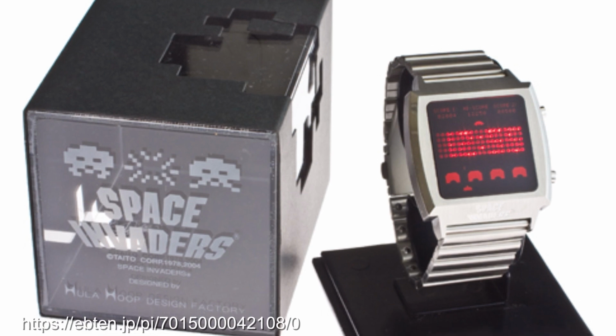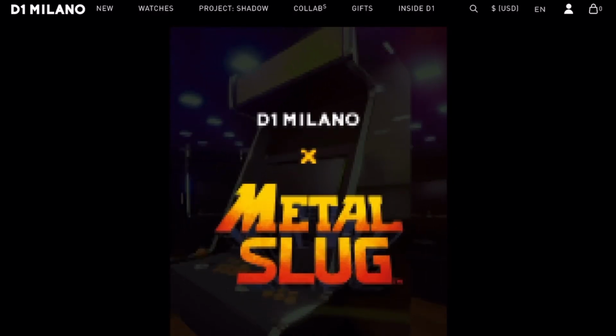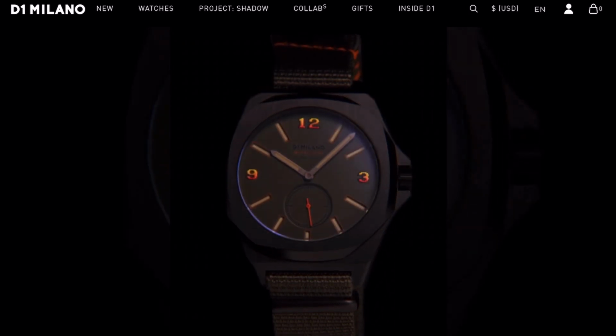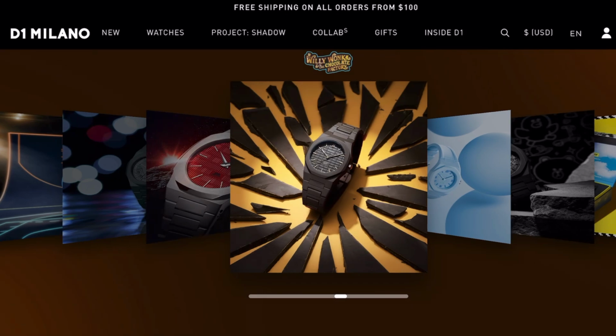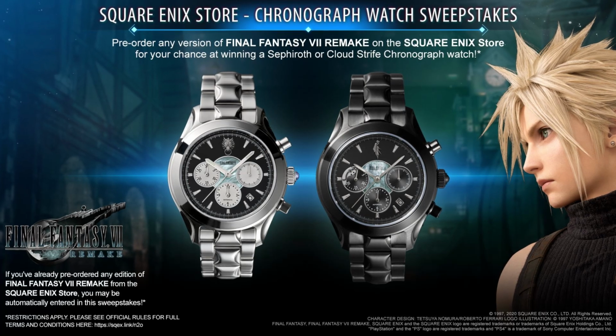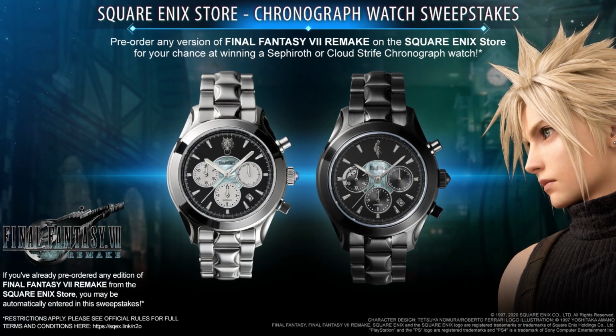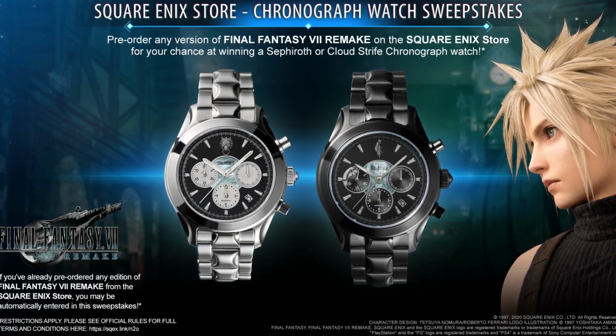How about this hula hoop design Space Invaders LED watch? Going to a different console, more typically associated with the Neo Geo, is a watch from D1 Milano based on the Metal Slug games. And by the way, this brand are eating up some very interesting licenses. Linked to my favourite game, there was the competition winner only, Final Fantasy VII Chronograph, in both Cloud and Sephiroth iterations, that will set you back 4,000 or so on eBay now.